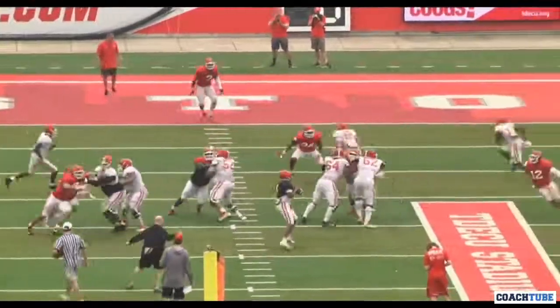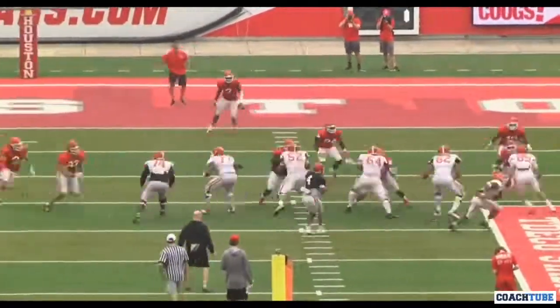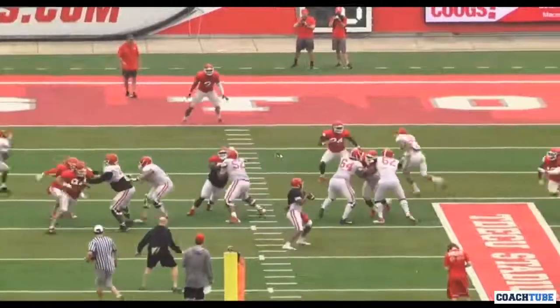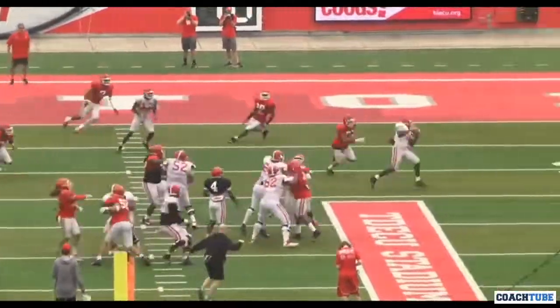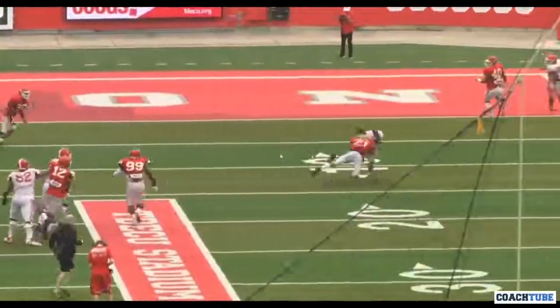Again, pretty good job by that tight end. Really good job by this tight end. He's got to get through clean. He's got to get there. He's got to strain. He's got to run through it. He's got to run through it. And that opens up the thing for number 9.